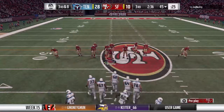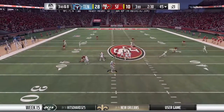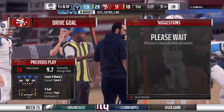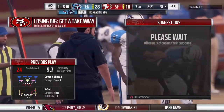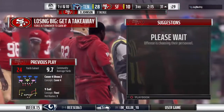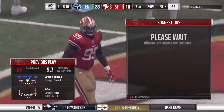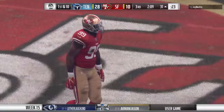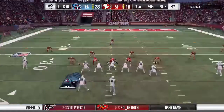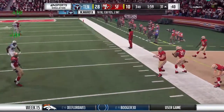The Titans on third down. They've hit 2 for 4 thus far. This is 3rd and 8. From the gun, Mariota. Open man is Taylor. He's got it, and he takes this one down all the way near the 30. A pickup of 24 on the third down conversion. To throw, Mariota, and that's off the mark, incomplete.